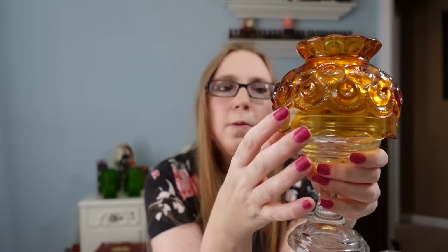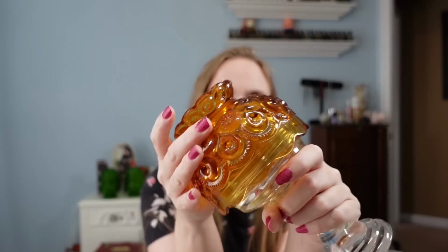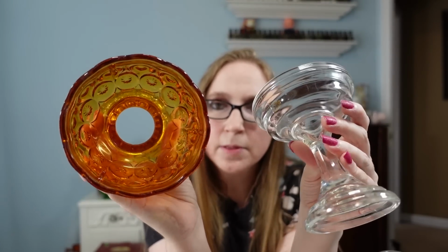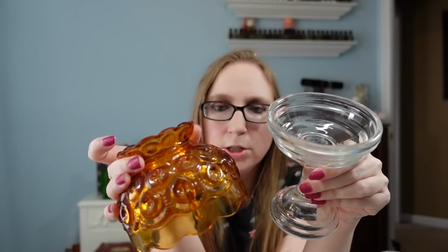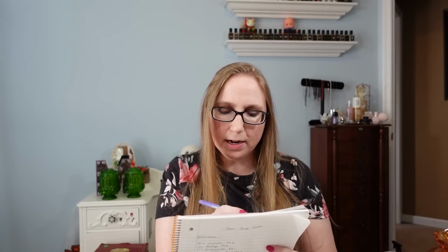All right, this next fairy lamp is an Ellie Smith Moon and Stars. This one has an amber top with a clear pedestal base, and then the moon and star shade is amber. So very pretty, unique. I never really saw those before. I listed that on auction with a starting price of $49.99. So those ones are a little harder to find, hence why I never really see them.